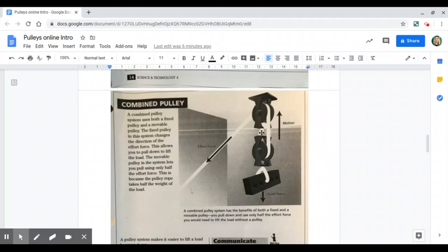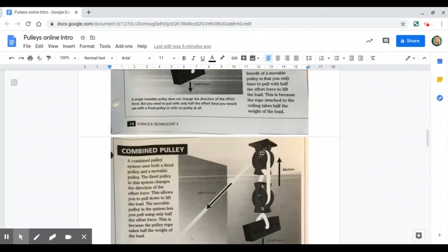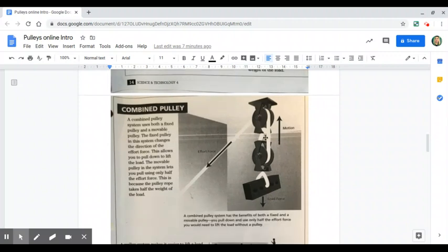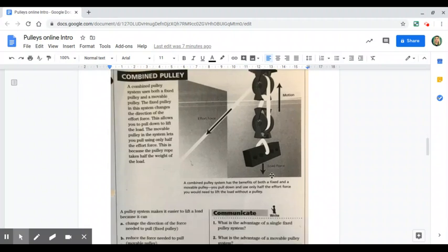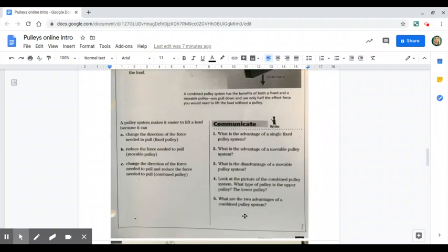So in this case, you still only have 2 strings supporting the load. The mechanical advantage here is still only 2, the same as up here, 1, 2. But you also get the advantage of pulling down. Okay, so the mechanical advantage is still 2. The effort force is half, but you have the bonus of being able to pull down on the rope instead of pulling up. Okay, so here I have some questions.